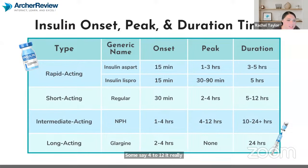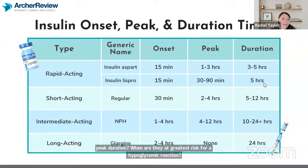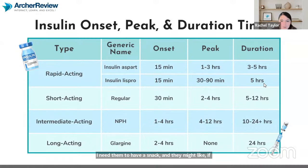But let's go through these a little bit. What point would you want somebody to eat? When do you want someone to consume food? Okay. Anyone know? Do I want them to consume food at the onset, peak, duration? When are they at greatest risk for a hypoglycemic reaction? I need them to have a snack, and they might, right? Like if they're about to eat a meal, they might have some insulin right before their meal, 15, 30 minutes before their meal. Absolutely. But I need them to have a snack at the peak time.